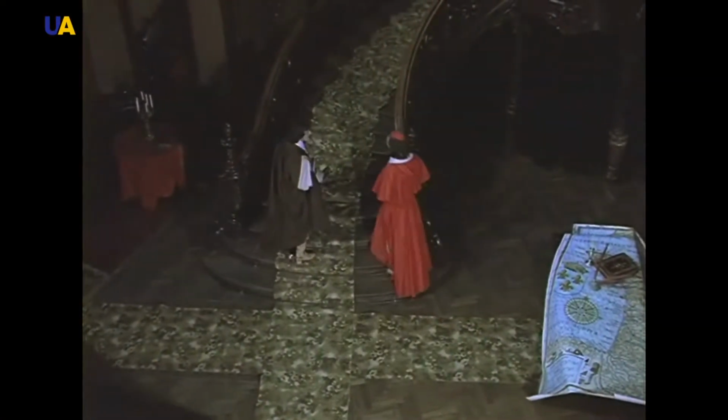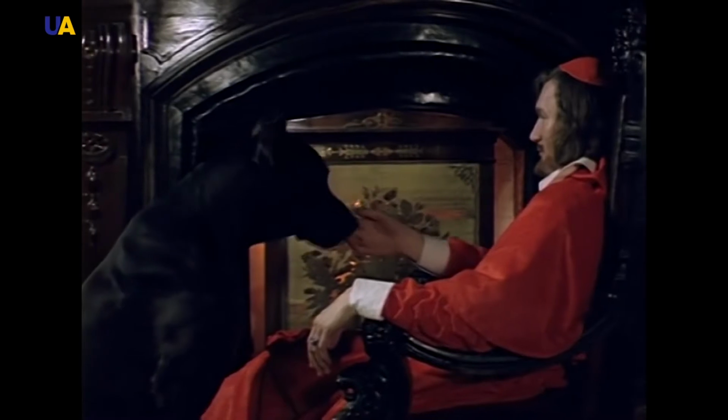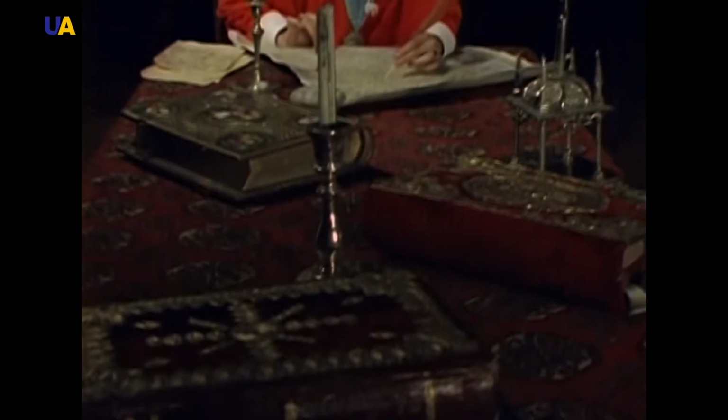Today, it is difficult to say whether the success of the film ensured the success of this chair, or whether it was the chair that graced the film and complemented the image of the hero himself, Cardinal Richelieu. But the fact remains that the chair appeared in the film because it played a special role.